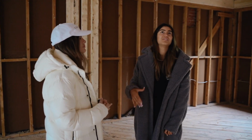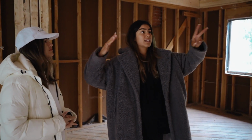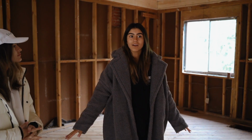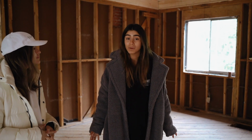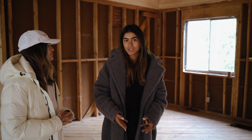So this is actually kind of new to us as well, because at first we vaulted all of these ceilings, so the vault started here and started going up. But when we walked in the house and all the walls were gone, I was like, uh-oh, this is open, but is it too open? You don't know where you are in the house. You're gonna walk in and feel like you're in the kitchen already.